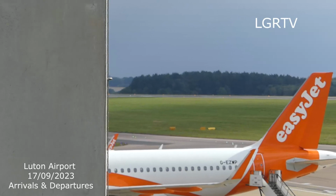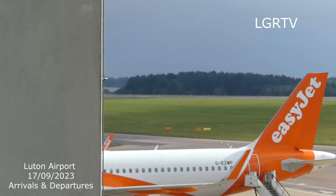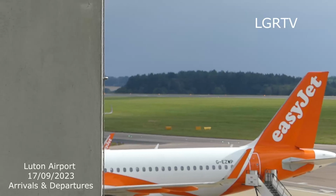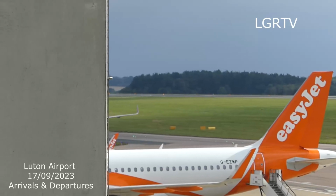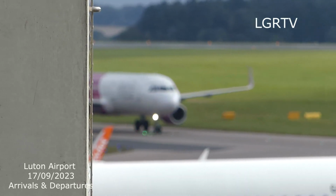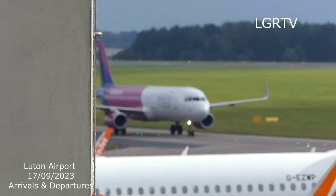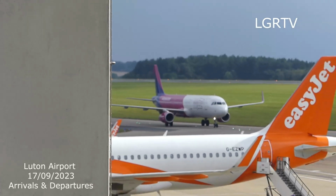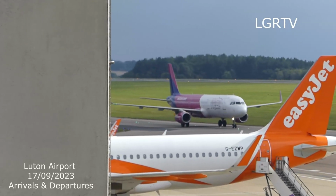Let's go 2601, reduce speed 180 knots, turn right heading 235. We might be lucky and we might get both. Foxtrot Charlie, keep a lookout for that gliding activity now.